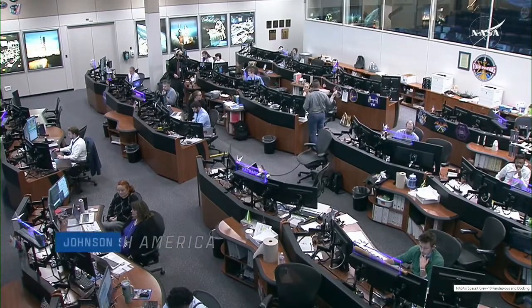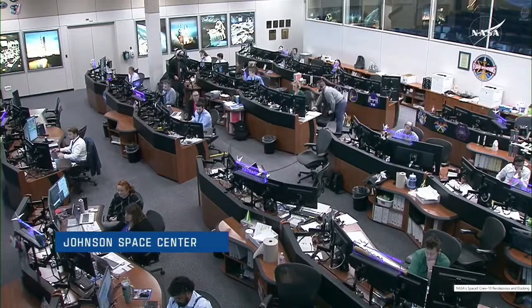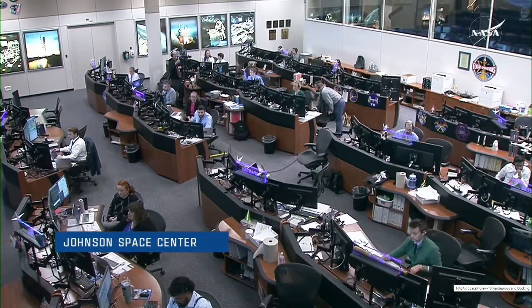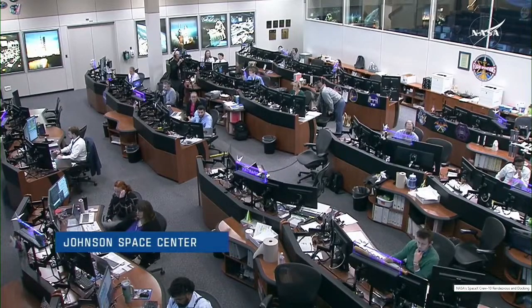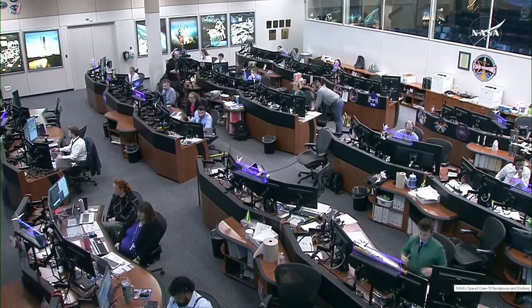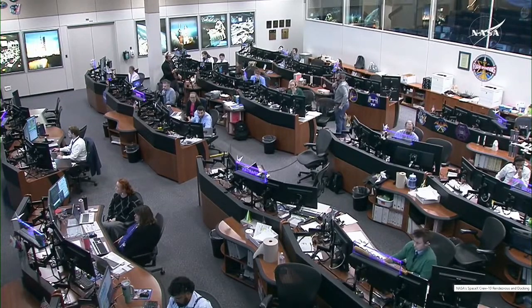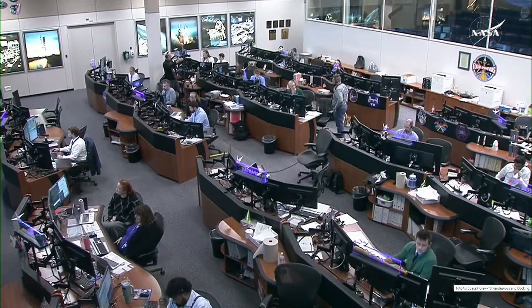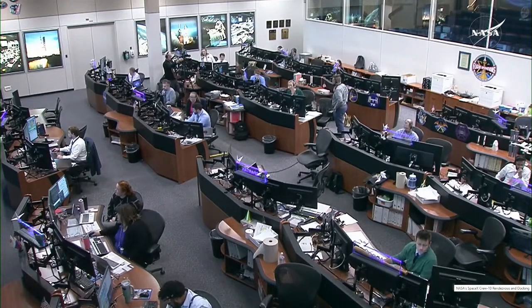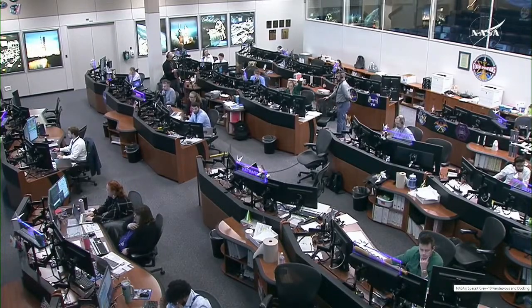It'll be this team that witnesses the welcome of Crew-10 aboard the International Space Station when hatches open and the crew floats aboard. Right now we're expecting hatches to open at approximately 12:45 a.m. Central Time. This is an estimated time based on the docking time from this evening. Again, that was 11:04 p.m. So based on the procedures that the team has ahead of them, this is the estimated hatch opening time.